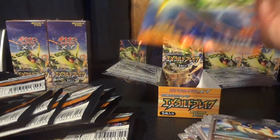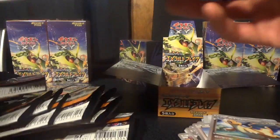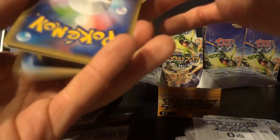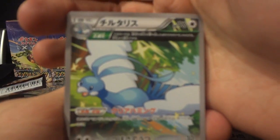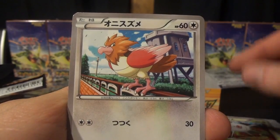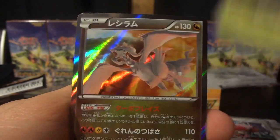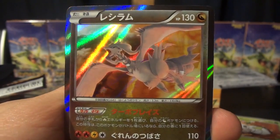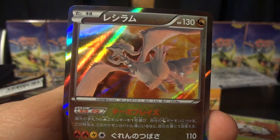Still got a couple more packs in here, 3 or 4, I believe. Still rooting for a full art pull out of our first booster box, but I would be over the moon to get 4 EXs in the first box. So we have an AT Altaria, a Silcoon, a Spearow, Nincada, and the Reshiram holo. And Reshiram is really cool looking in this set.